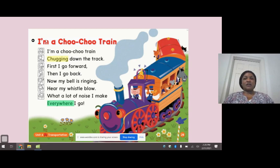See if you can figure this one out. Ringing. Can you put that together and tell me what it is? You guessed it. Ringing.